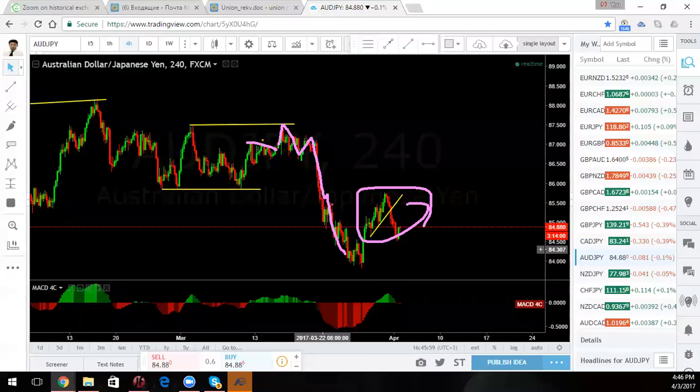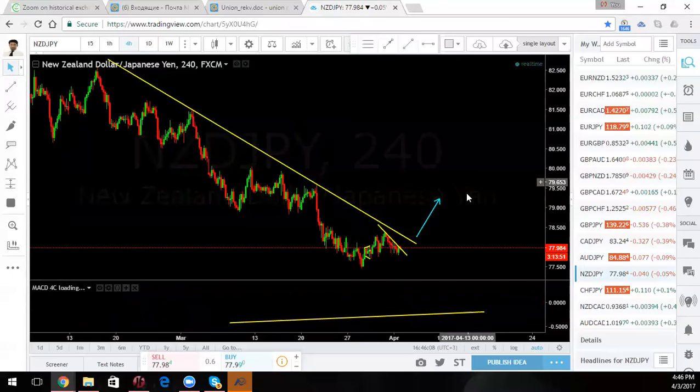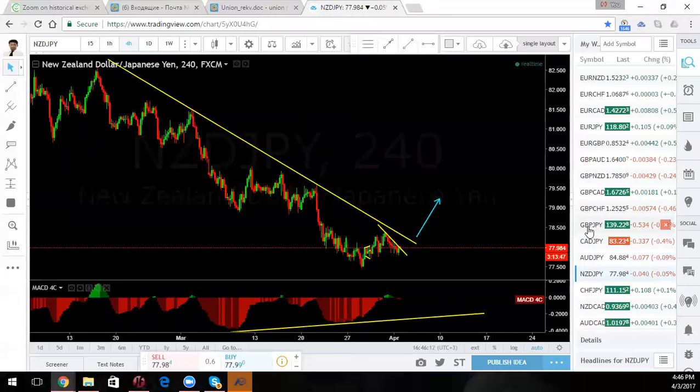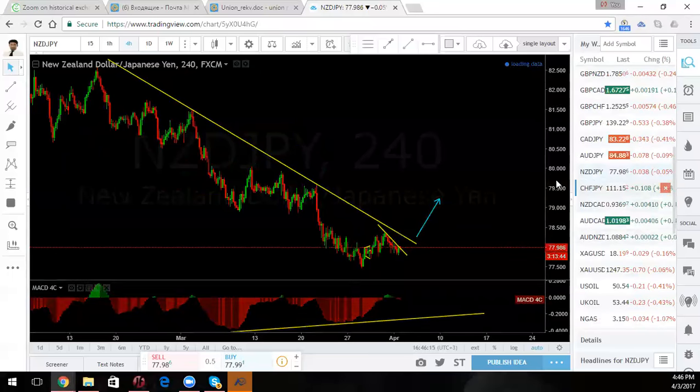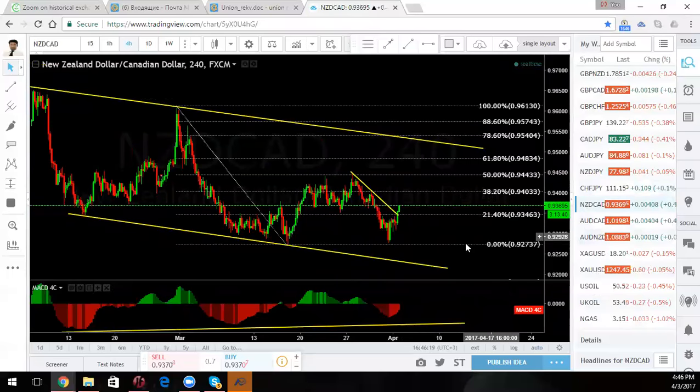So right now, don't go into trades yet. Nothing is happening. New Zealand Yen, nothing is happening, but we're looking for the break to the upside. That also is a daily structure. Swiss Yen, stay out of this. We don't trade that.